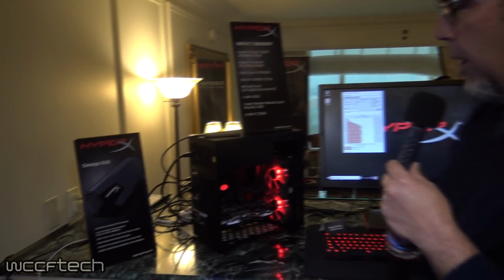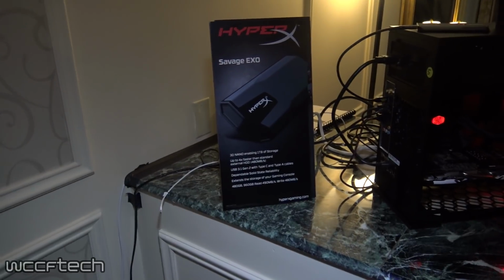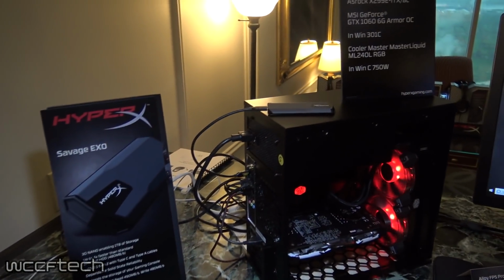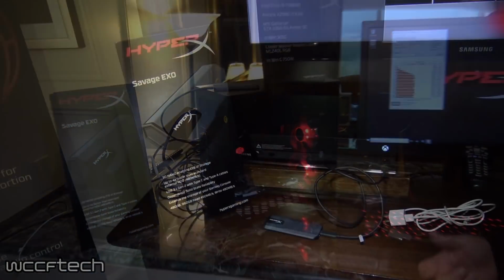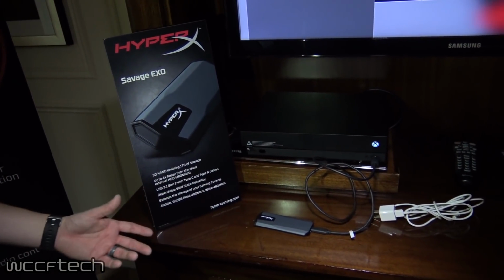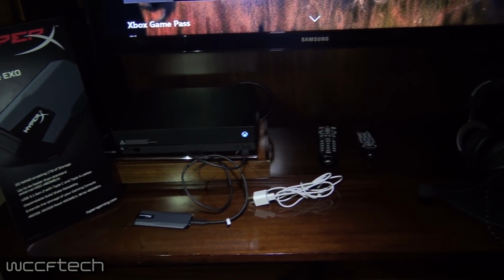And we have here our HyperX external SSD, and we're calling it EXO. You can see there up to 1 terabyte of storage. Same Marvell controller, Toshiba's 3D NAND. We plan on adding a 2 terabyte to this as well. We're going to ship this with a Type-C connector, but also a Type-A. So for the Type-A, you have compatibility with legacy systems, but also Xbox, PS4.